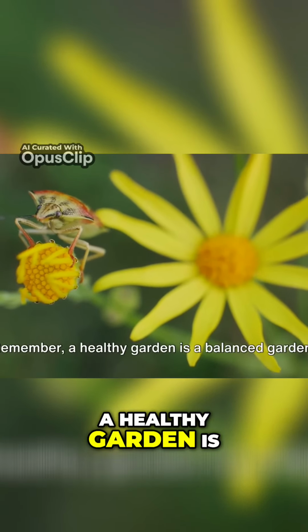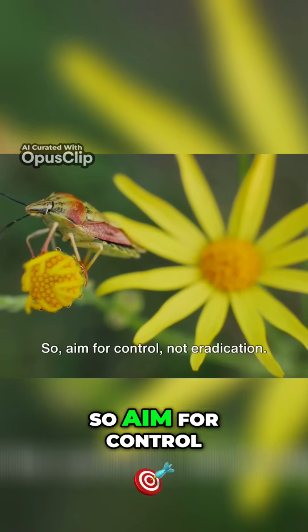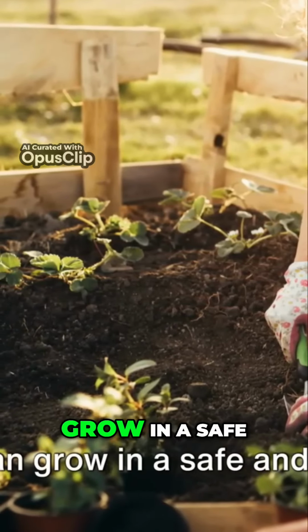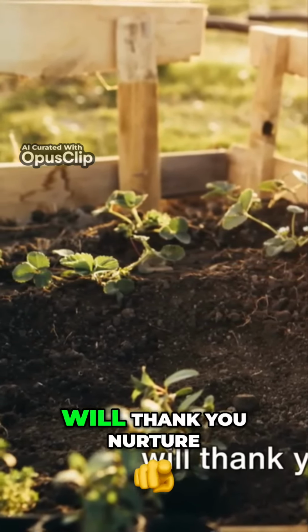These methods are not only eco-friendly but also budget-friendly. Remember, a healthy garden is a balanced garden. While we don't want pests to destroy our plants, they are part of the ecosystem. So aim for control, not eradication. With these pest control hacks, your plants can grow in a safe and healthy environment. So roll up your sleeves and give these techniques a try. Your garden and all its inhabitants will thank you.